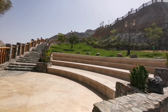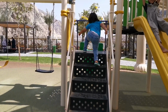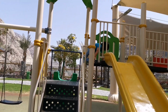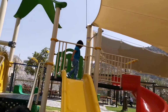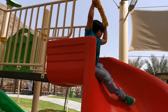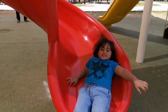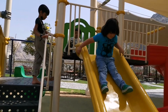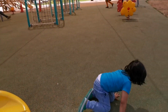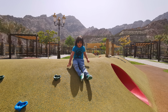There is also an open-air amphitheater that can accommodate up to 70 people, so expect to see some fun shows at the park in the future. Overall, the facilities at the park include the following: mountain walkways, artificial waterfall, lake, outdoor theater, viewing area, barbecue area, shaded setting, play area for kids, restaurant or cafe, toilets, and parking.